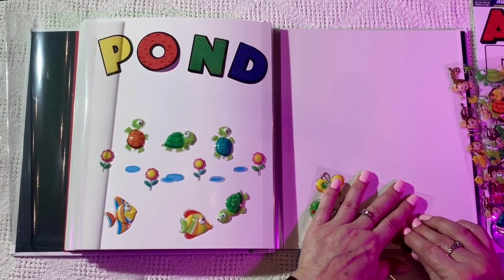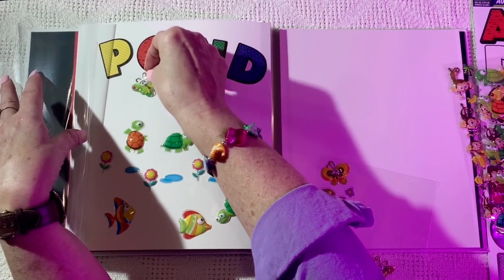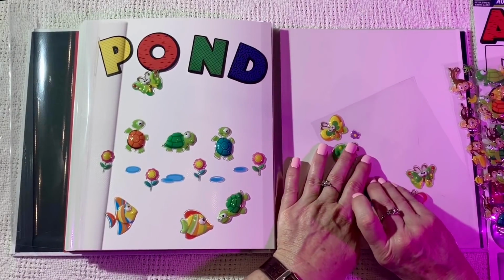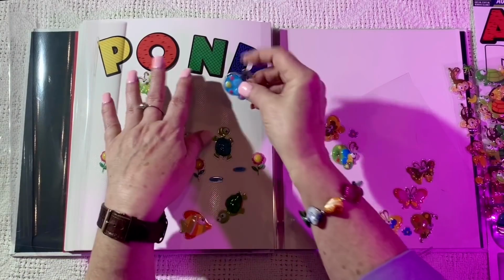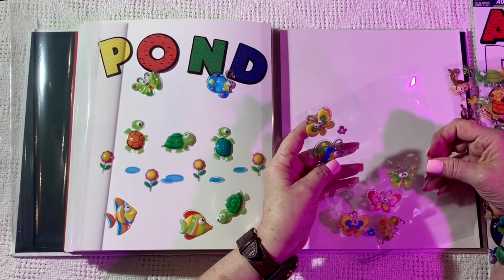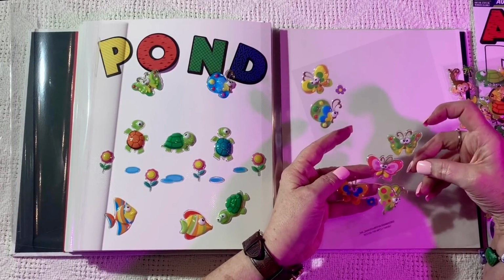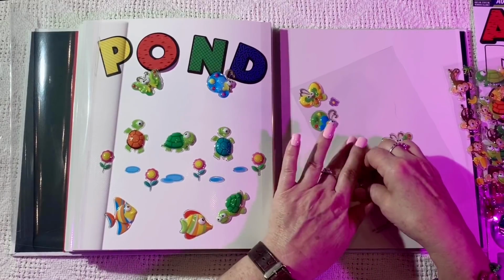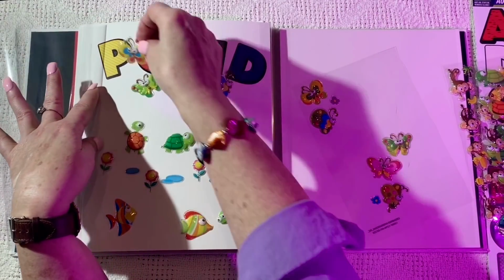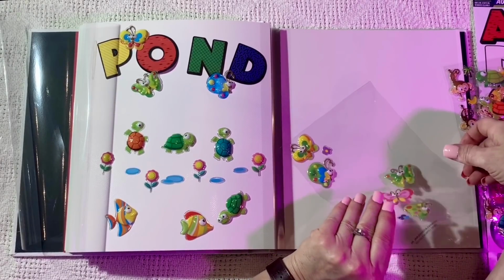Think about a butterfly just kind of flying around up there by the pond birds. That way they'll give the idea of being in the sky away from. Although sometimes butterflies go down by where the flowers are. So, well, these butterflies are going to be up there. One more butterfly and I think we're going to be done with this picture. There by the other letters. There we go. I think we're good.